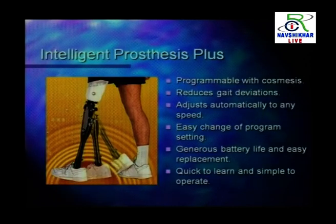Then there are intelligent prosthesis plus. They are provided with intelligent control. They have special circuitry and chips that sense the movement of the patient's limb and cope with the movement. I want Maurya sir to just describe.